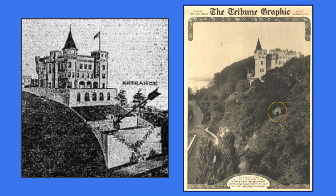The image on the right is a photograph from the November 5th, 1916 issue of the Tribune Graphic, almost 9 years after breaking ground. Still, there is no Riverside Drive stair, terrace, or tunnel entrance. It is documented, which we will discuss, that the rock retaining wall on the riverside that still partially exists today was started in 1921. Between 1916, the date of this publication, and 1921, I feel confident in saying that this elaborate riverside entrance was never constructed. It is a persistent myth, and I am here to bust it.